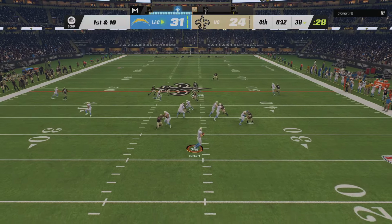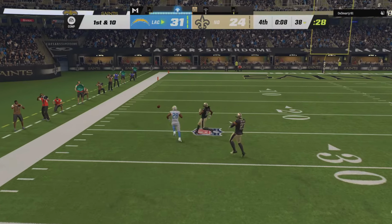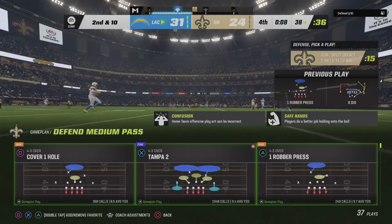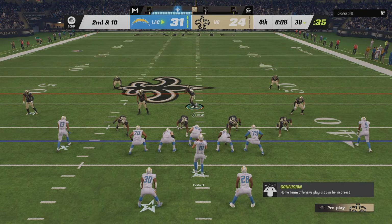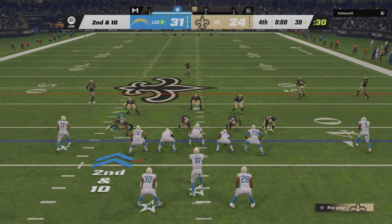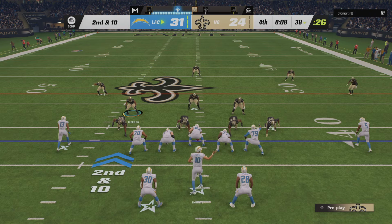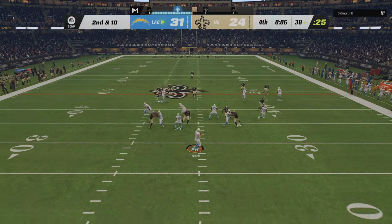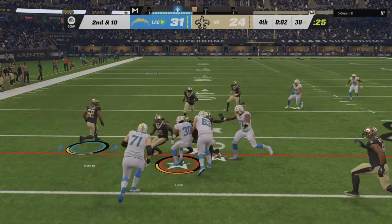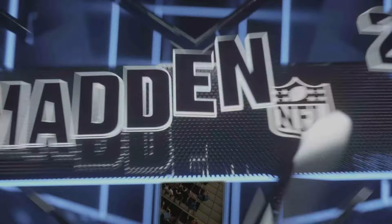Now Herbert. And incomplete on the deep ball. He took a shot there, but boy, was that ill-advised from my viewpoint. Coverage was awfully tight. How did he get away with that one not being picked off? Now it's Herbert. He'll try and set up the screen. It's complete. And able to get this one across the 45 before he's brought down.